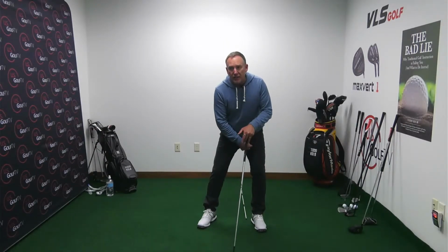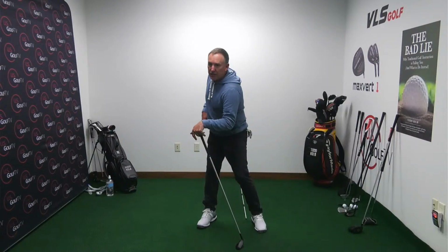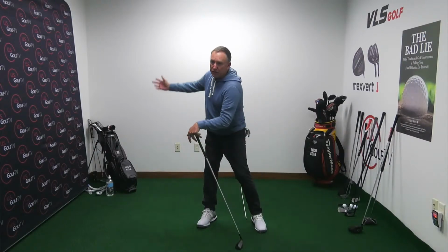So we like to see 60% of the weight on the lead foot, 40% on the trail foot. The reason for that is that when we have a little bit more weight on the lead foot, I can bump that weight towards my trail foot and I can rotate. I can take the weight from my lead foot, bump it to my trail foot, and I can rotate, and that gives me some distance.